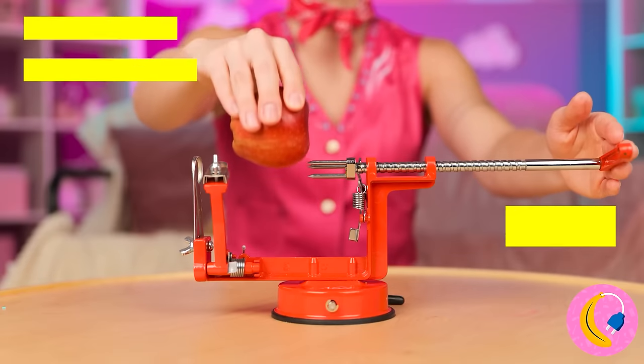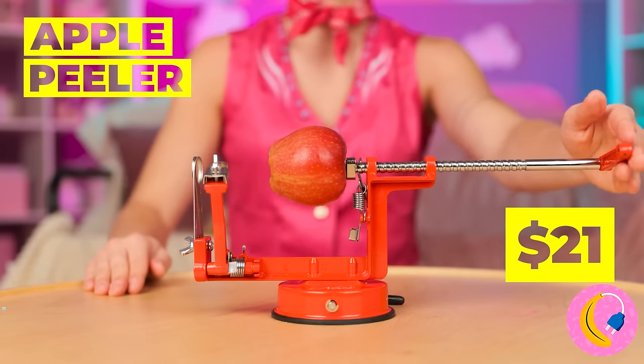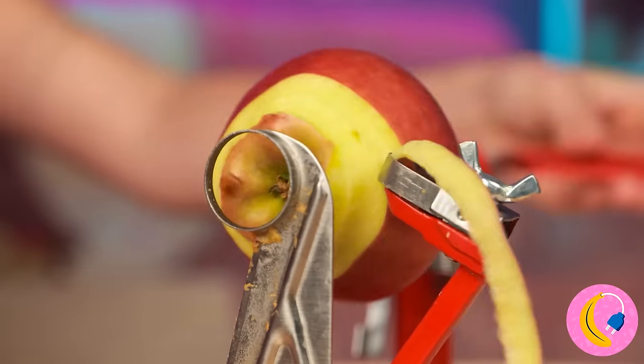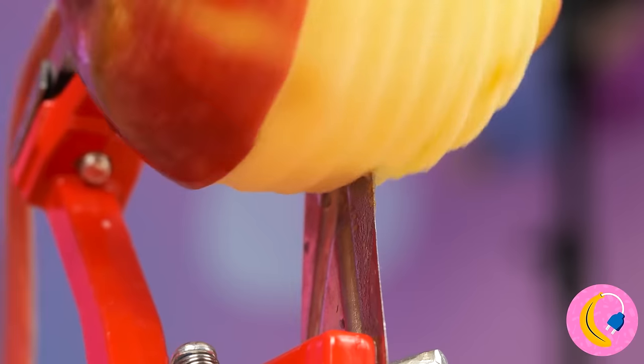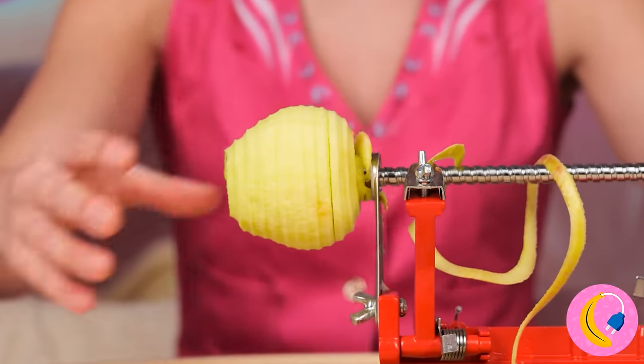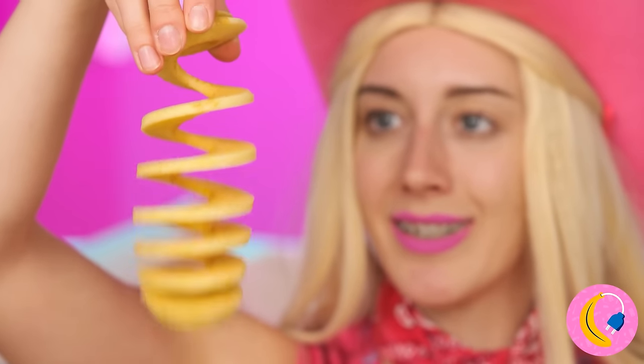What a juicy red apple. Why don't we peel it? Using our brand new peeling device. Spin it around and around, and the peel comes off. And look, a spiral-shaped apple.